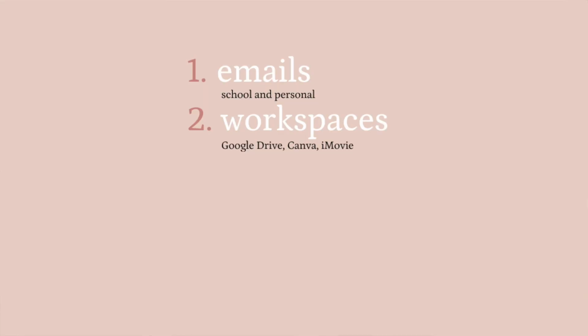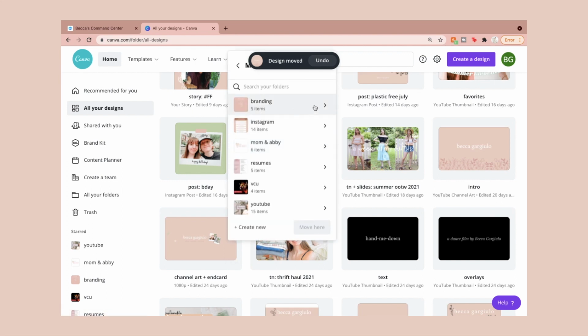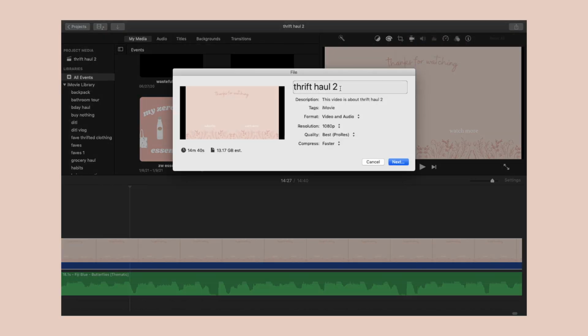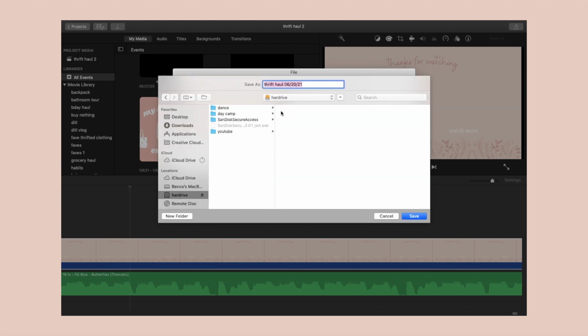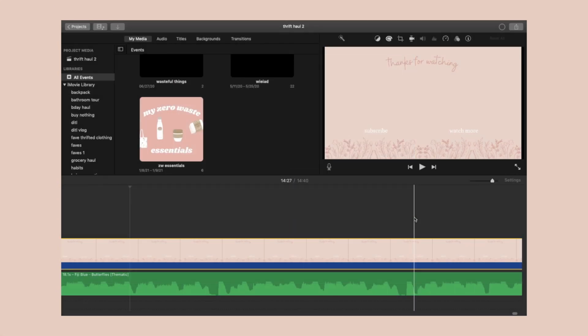So after my emails, personally, I like to move on to my digital workspaces. So this would be things like my Google Drive, my Canva, as well as iMovie. And usually these kinds of things I'm able to keep up with pretty well, but I just like to go in again and make sure everything is sorted into the correct folders, go ahead and back up any old videos onto my hard drive so I can delete them off of iMovie, free up my storage space. And again, this is just going to make my future life so much easier because then I can find all the things I need for schoolwork, content creation, and all of that good stuff.